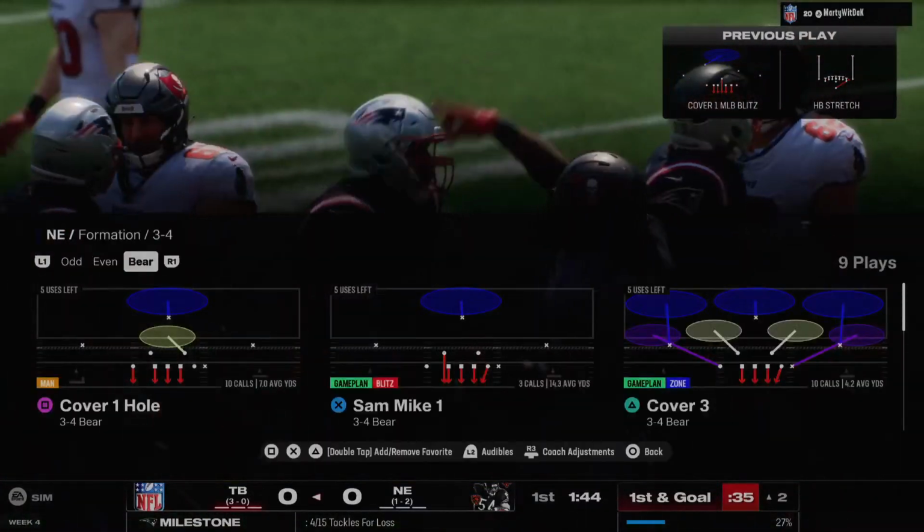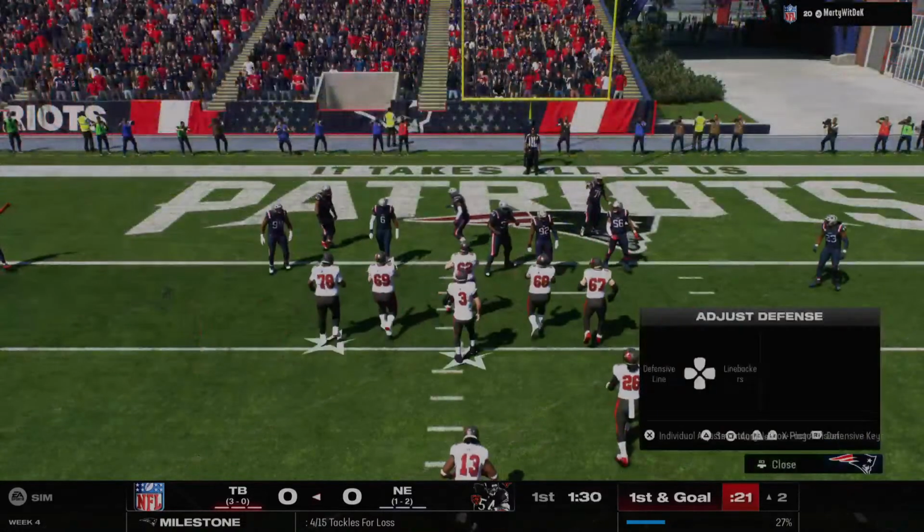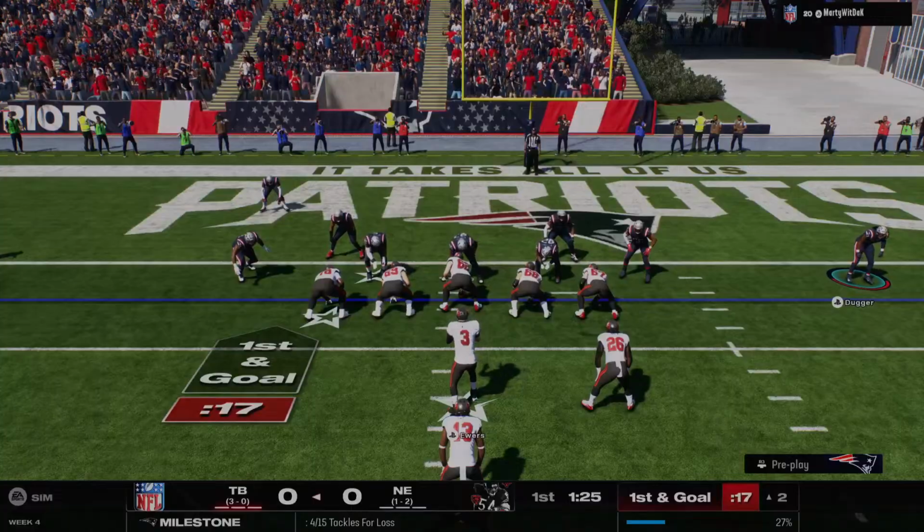Win the early battle. Get a little leverage. Low man wins off the line, and that's all that was needed to ensure that first down right there. They've set themselves up well for an opening drive touchdown here, Brock.